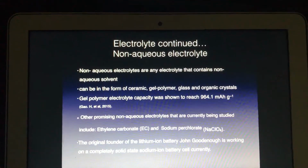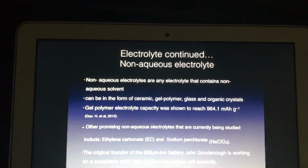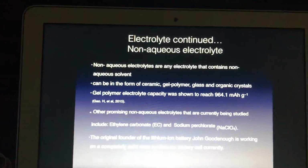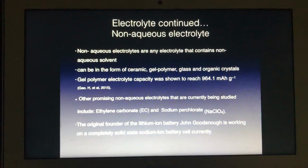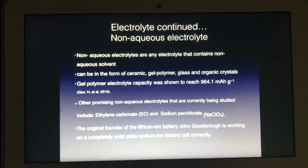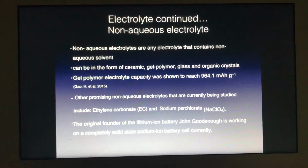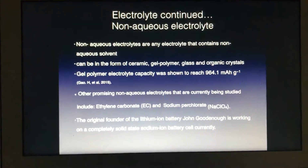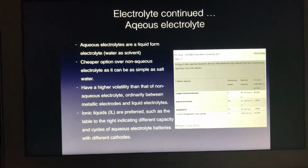The original founder of the lithium-ion battery also notably is trying to work on a solid-state sodium-ion battery currently. His name's John Goodenough. So he's obviously realising that sodium-ion batteries are definitely the next step forward in battery storage for renewable energy. His isn't workable at the moment. It's still in prototype phase, but it's very interesting to see the progression of that.